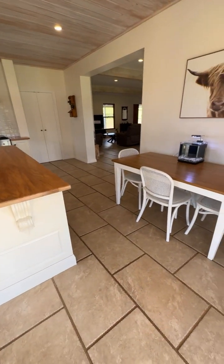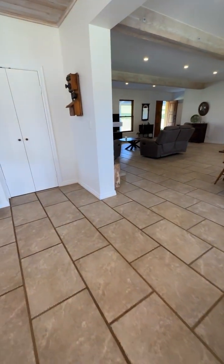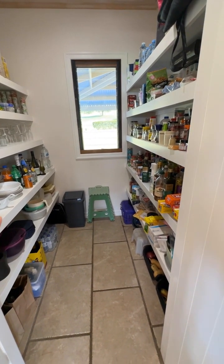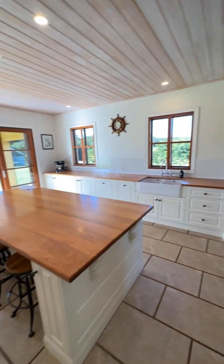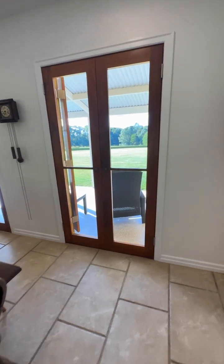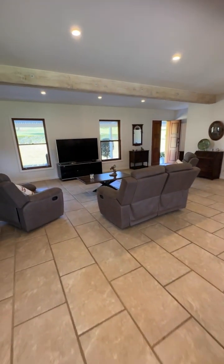The tiles underfoot have a stone-like feel. They are tiles, but they do look very much like stone, and again, very timeless and neutral. So more storage here. You've got the actual proper galley butler's pantry with four or five shelves on each side, louver window, so great for ventilation. And that's in addition to the storage we saw for the appliances. So yeah, a little kitchen dining space here, and then a more formal dining room here. Double French doors here, which are again great for opening out and creating that flow to the undercover area.